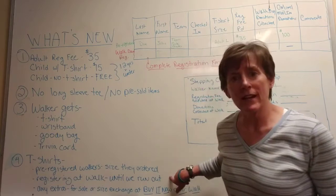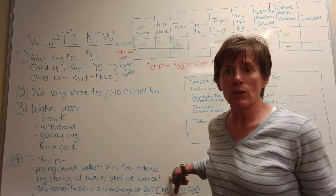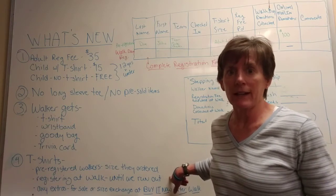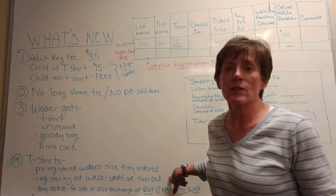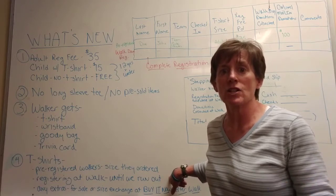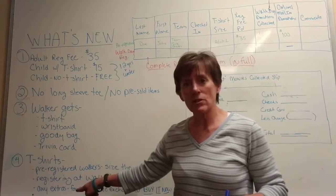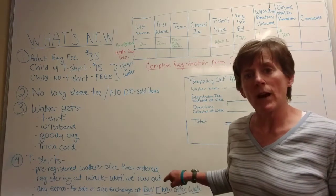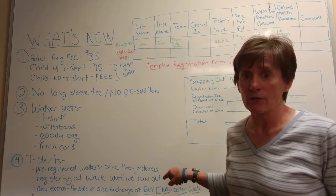Finally, if we do have any extra t-shirts, or if someone wants to exchange a size, say they ordered a large, but really they want a medium, give them the large in the morning and ask them after the walk to please go to the Buy It Now table and exchange if we've got any mediums left. We want to make sure that everybody gets the size that they initially ordered before we start making exchanges. So again, any extra t-shirts for sale, anybody that wants to exchange, that will all be available at the Buy It Now table after the walk. They can check in there after the walk.